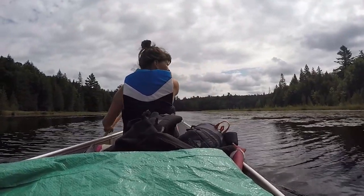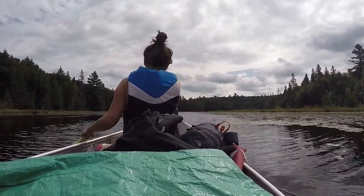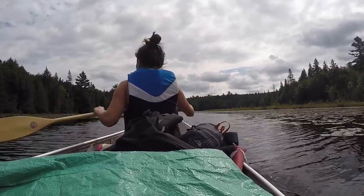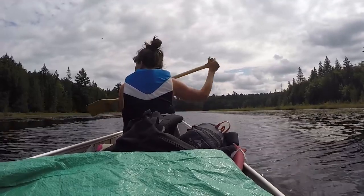Going back through the narrows. Where's all the moose at? Be a good spot for them right here. On the way back to Cache Lake.